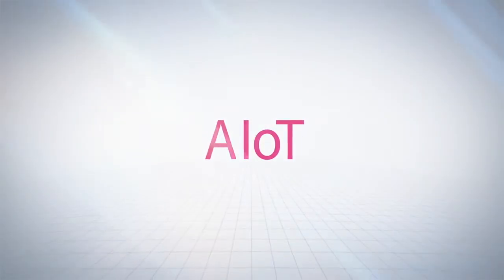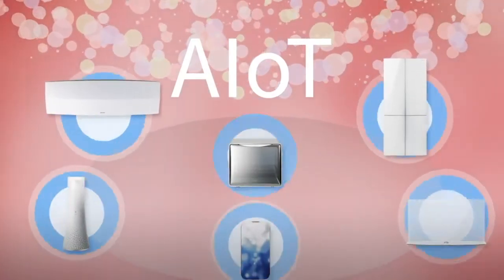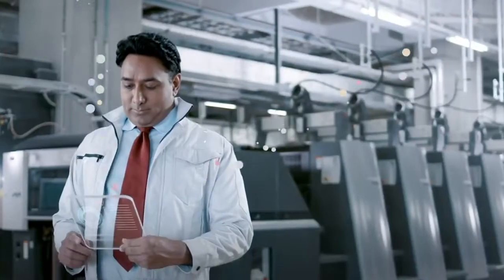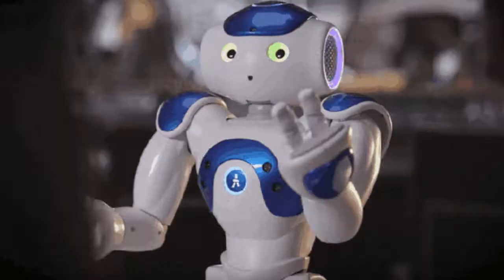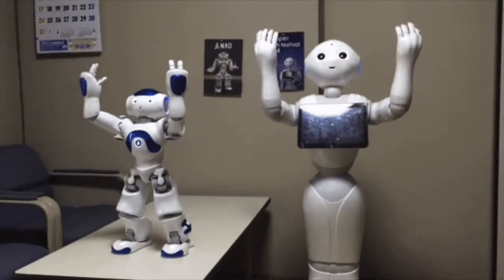AIoT combines artificial intelligence, or AI, and the Internet of Things, or IoT. AI involves computer programs that instruct machines on what to do. IoT is all about machines with sensors, programmed tasks, and which can be accessed via the internet. Put AI and IoT into robots, and you get robotics. So what do these all mean?